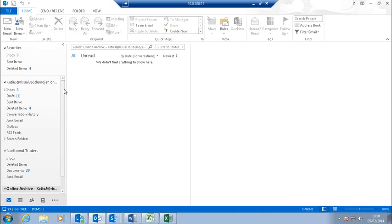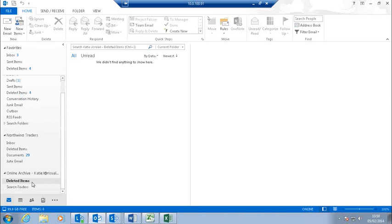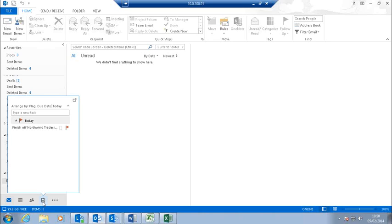And the experience of the online archive is very similar to an additional mailbox. I can just double click, I can open it, I can reply to it in any other way that I would. The online archive is also available through OWA, which I'll show you a bit later on. But as you can see there, we're having a little peek at the tasks. We can see that we've got to finish off the Northwind Traders proposal.